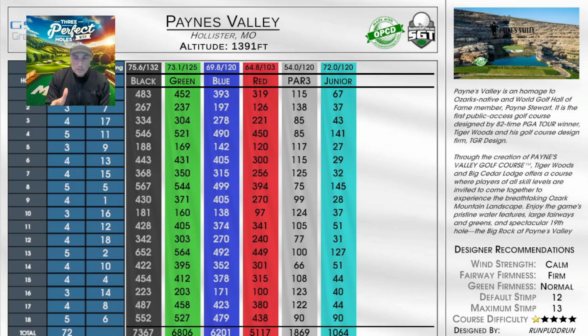If you're a really good golfer or a long hitter, I also recommend this one. Long off the back tees, the Tiger tees. And there are some pretty tricky shots with some water or rocks or creeks to carry over. So in my opinion, this course has a little bit of everything for everybody, which is kind of a rarity in some of the courses these days. So highly recommend Paynes Valley.